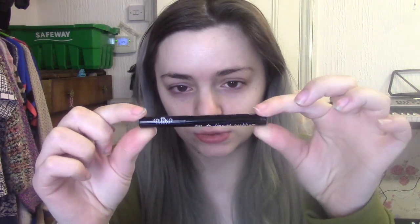I'm not sure if this is just a sample size or if they're supposed to be this big, but it is quite a small little liner, but it is just a pretty standard felt tip liner. It's quite defined and pointed, which is good. I think it will give you a nice precise application.